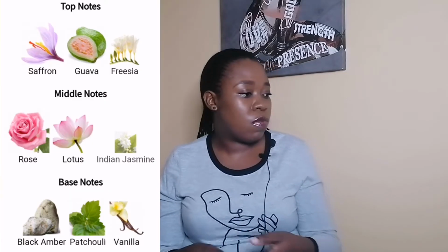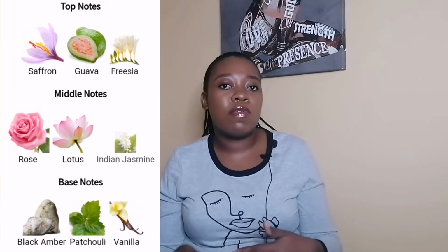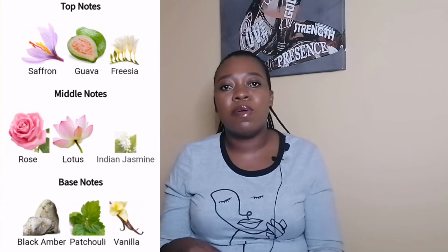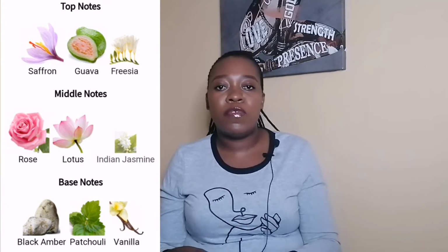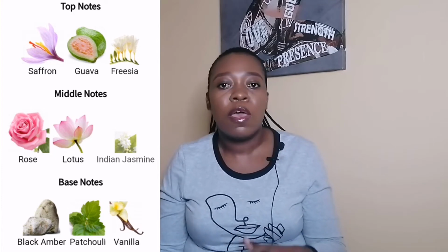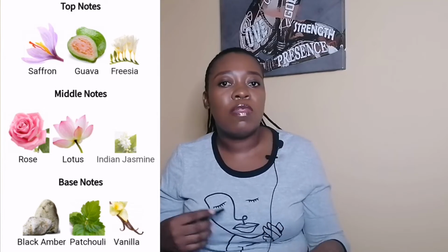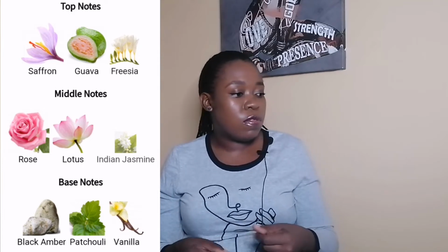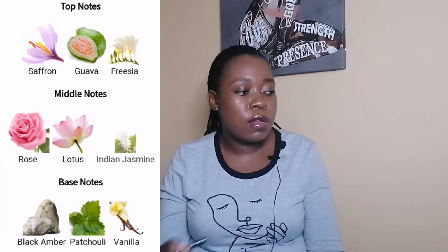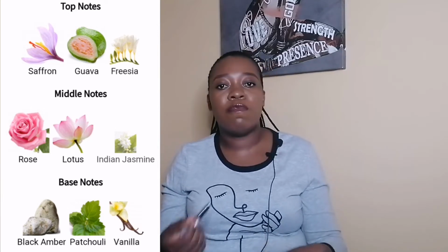So I'm going to tell you the notes. The top notes of this are saffron, guava, and freesia. You know saffron is mostly used in very woody perfumes, say ouds, but in this particular fragrance they're adding the saffron in with the other florals. The middle notes are rose, lotus, and Indian jasmine. Then in the base we have black amber, patchouli, and vanilla.